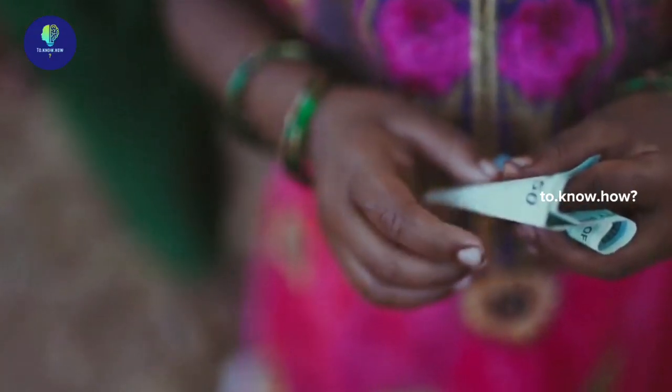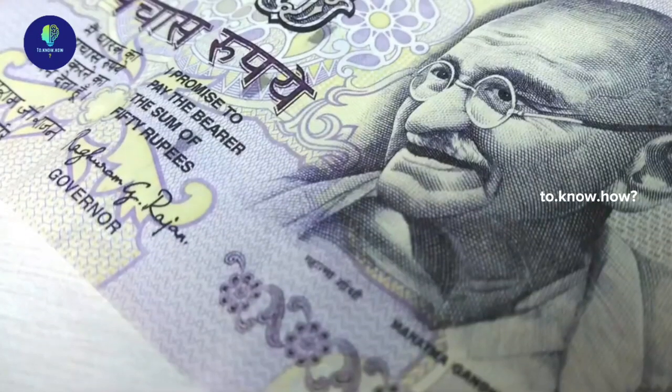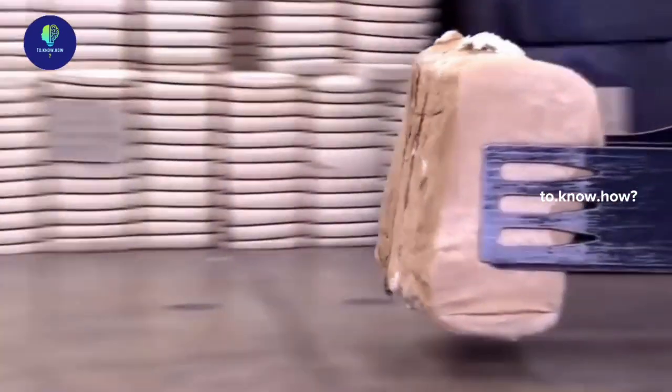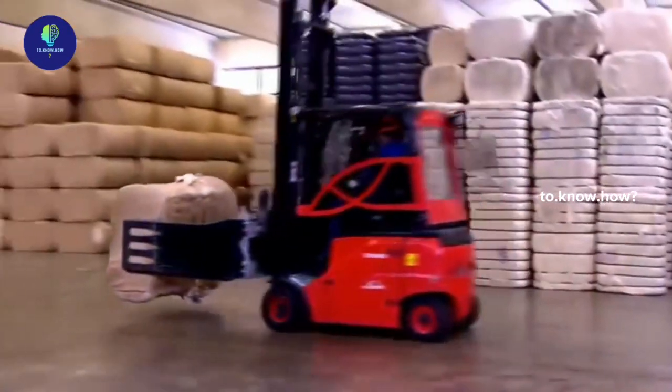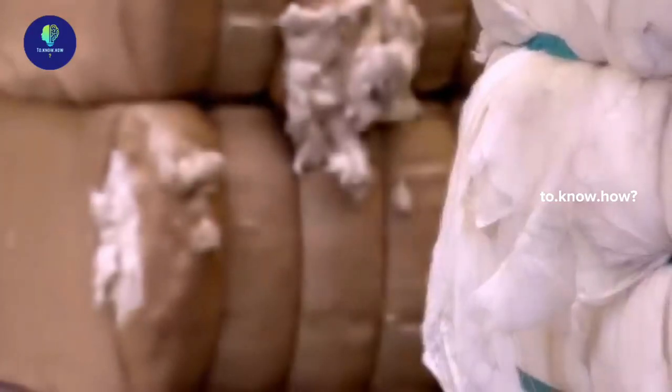Paper notes are an item that we all exchange all the time. Let's take a look at how this top secret money is made. Although known as paper notes, our currency notes are not completely paper. 80% of it is made of cotton. Big bales of cotton must have been kept in the factory for this purpose.